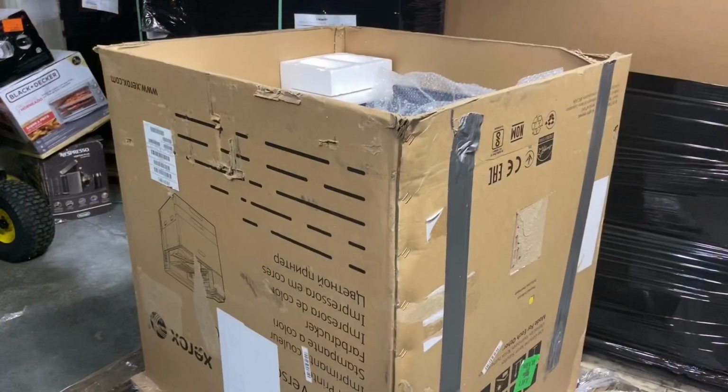See ya. All right, let's take this printer out of the box and see if it's in good condition and ultimately, hopefully, works.